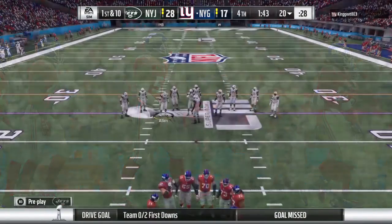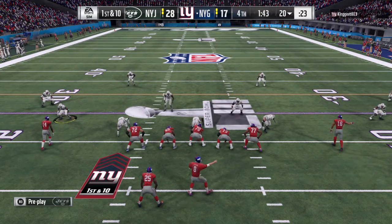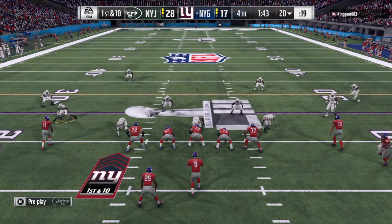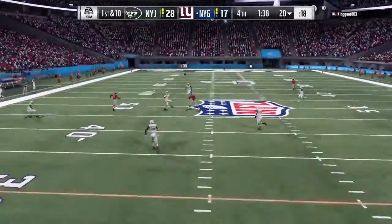I would think that they would, because if they were confident enough to do it on the last drive, starting backed up in their own territory, why would you change anything? They've got to be confident about what they're presenting and continue to do so. Yeah, because the secondary, they really look clueless. And that was amazing because that drive went and went, no adjustment.